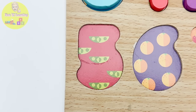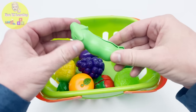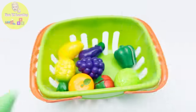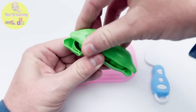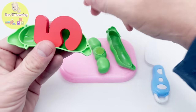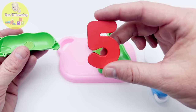Let's see if Farmer John has any peas. Oh, look here. This is a pea pod. Let's open it up. I'll take the shell off and see what's inside. Oh, look. I see some peas. And puzzle piece number 5. Farmer John is hiding all of our puzzle pieces. Let's get you back to the puzzle.